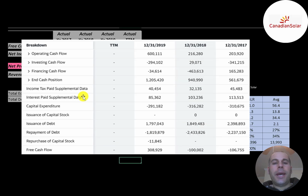This is the company's statement of cash flows. The top line is operating cash flow. That's how much cash the company generates from its operational business. Then you have capital expenditures, which are investments in property, plant, and equipment. When you take operating cash flow minus CapEx, it gives you your free cash flow. The company had negative free cash flow in 2017 and 18 because they invested over $300 million into their business. It looks like that investment worked because they generated $600 million of operating cash flow, almost triple that of 2018 and 2017. And in 2017, 18, and 19, the company paid down more debt than they issued.